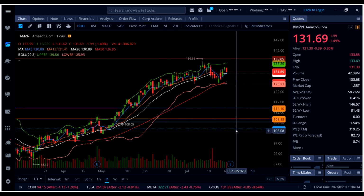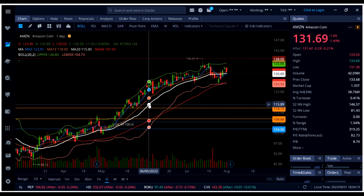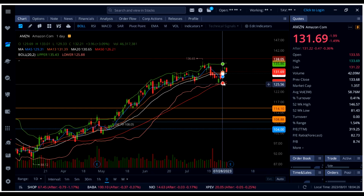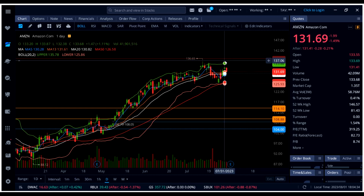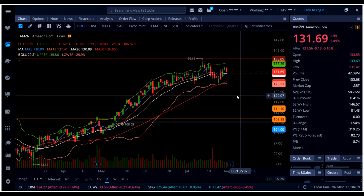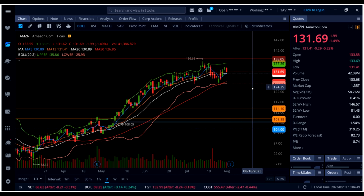So Amazon, we could see also a lot of volatility on Amazon. And if this thing breaks under white line 20 SMA 130, then we're going to see a dump back down to 126. Above 130, Amazon can run again, and before the earnings, we could see 136 to even 138 on Amazon. And after earnings, guys, with good earnings, Amazon can also run with Apple. So I think that is what everybody's waiting on right now. Big earnings from Apple and also from Amazon.